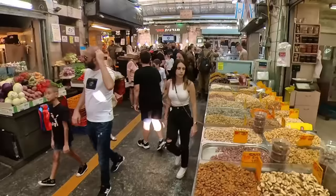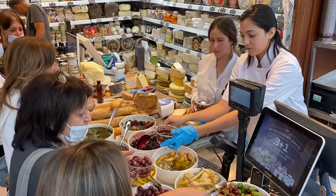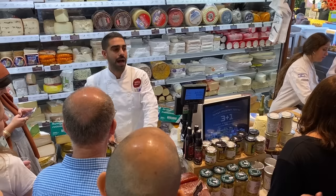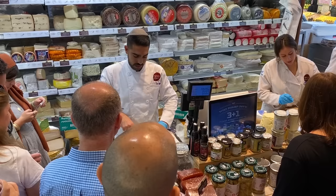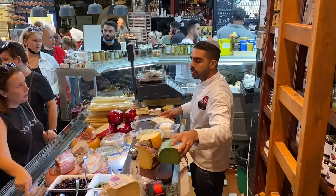One of the best known shops in the market is Basher. As you can see, they sell cheese. I will say that although Israel isn't known for its cheeses, sometimes having no tradition of something makes for a good opportunity to try different things and be open to unfamiliar tastes. Here they have more than 1,000 different sorts of cheese. Some are local, but the majority are imported. We tasted cheeses from Holland, Switzerland, and England.